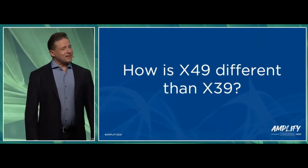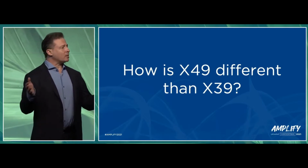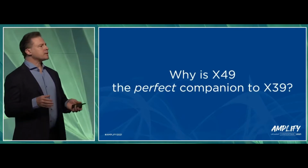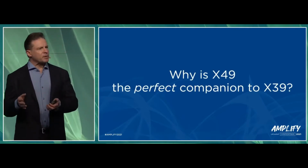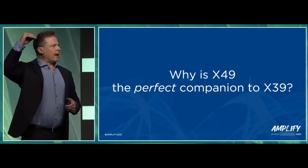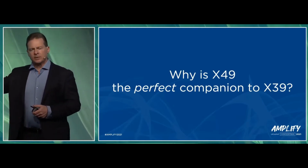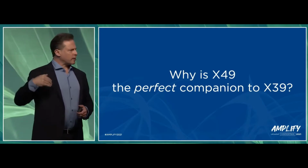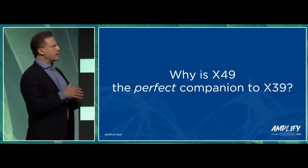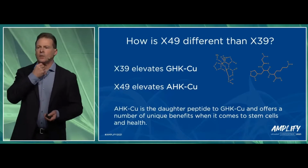So you probably have a lot of questions about X49. Really good, important question is, how is it different than X39, right? We want to take a look at that. Also, it was very, very important from a business perspective that X39 remain the parent product and X49 be an add-on, right? We want to continue to message X39 as the lead-in product, and X49 is something that you add on as a bonus. And so the two of them work together as companions, and you're going to see some clinical data on that. So what does X49 do?